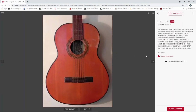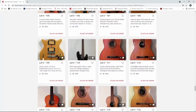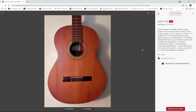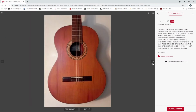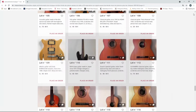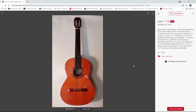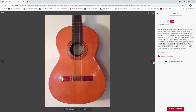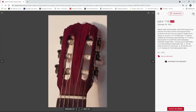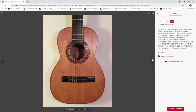A Suspiro Spanish guitar. Pretty low quality there. Alhambra. Looks like entry level Alhambra. Yep. Miguel classical guitar. These are all pretty awful. Spanish child's guitar, made in Valencia.